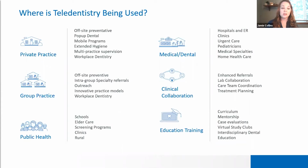Long-term care facilities, nursing homes, where these patients have a hard time getting into you, you can do that initial screening via teledentistry and create that revenue for it. Rural, again, public health and rural settings. We're seeing more and more of the medical-dental collaboration coming forth as well. I know people that are sending their hygienists to a pediatrician's office to do initial screening and preventative care. And through teledentistry, all that information goes back to the dentist for evaluation, and that treatment comes to them as it's needed. Capturing those early childhood caries.